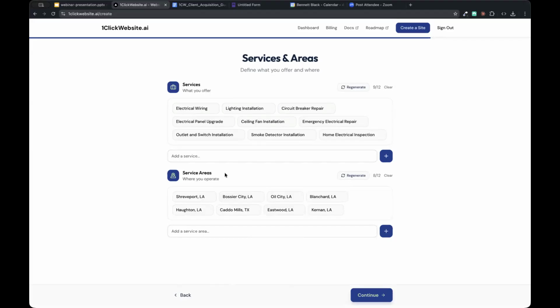So usually you want to have a page for every service and a page for every service area, and that gives you a really effective SEO website that chances are is going to go above and beyond whatever they currently have by a mile. Because if I'm searching generator installation in Houghton, Louisiana, now I'll show up. But before, just having a homepage or an about page, it's not really sufficient these days.